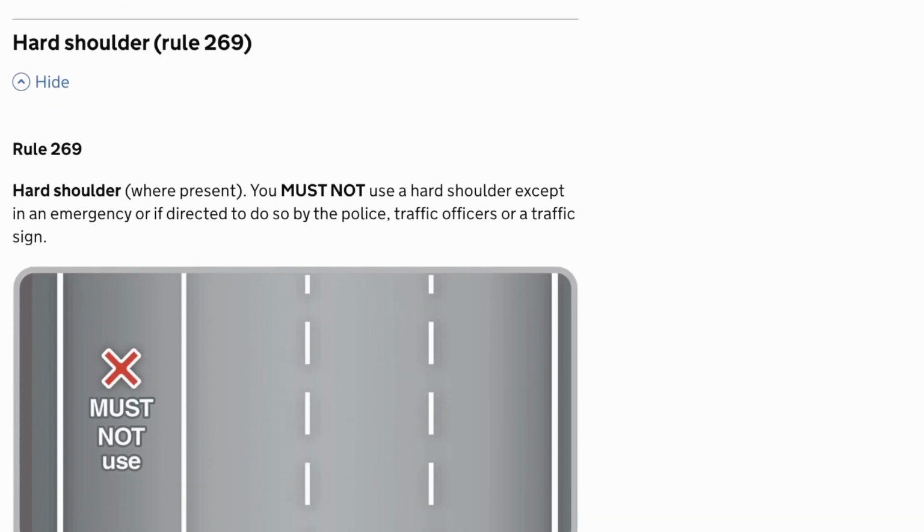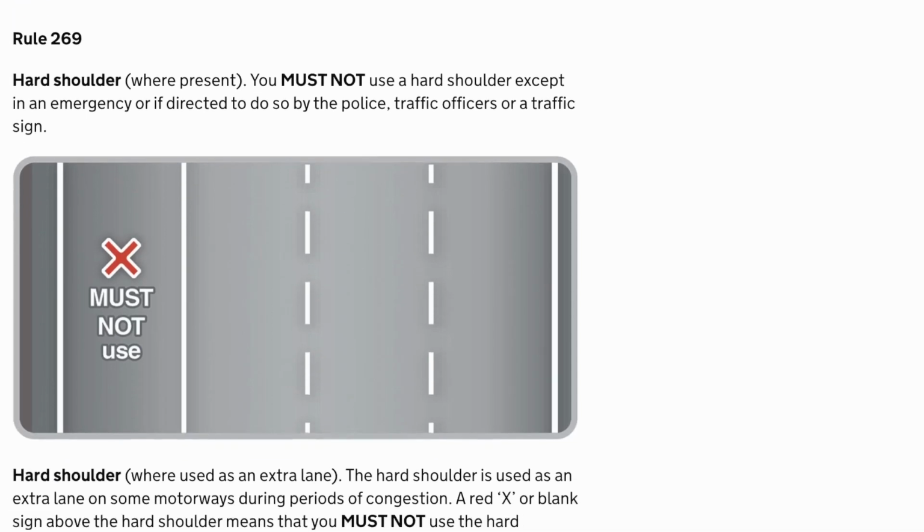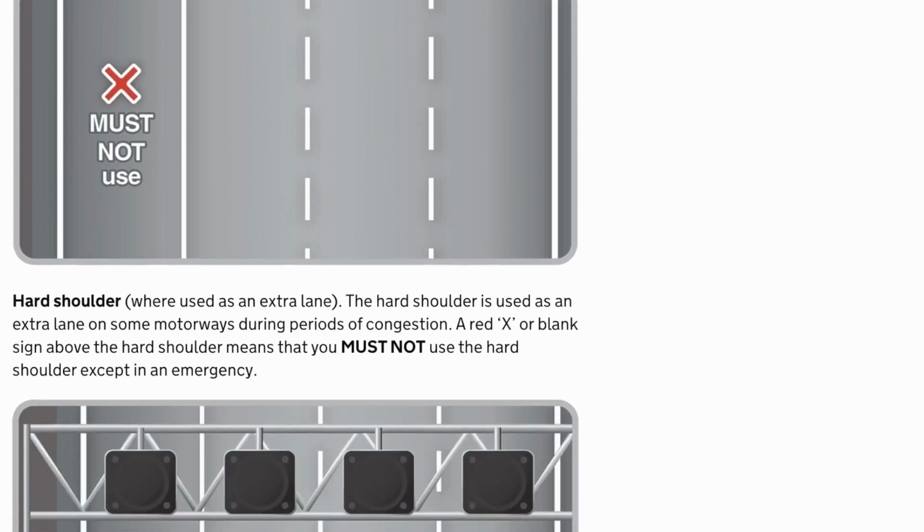Rule 269, the hard shoulder. You must not use a hard shoulder except in an emergency or if directed to do so by the police, traffic officers or a traffic sign.